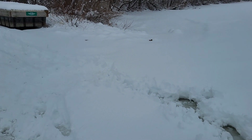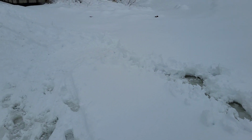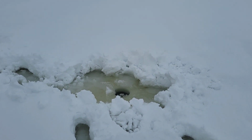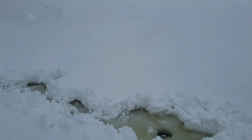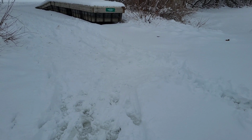Alright, another thing that I saw, we're right off the boat ramp, but don't drill holes that close to the boat ramp. All that does is, you see this, all this water coming up on top. If you're going to check it, use your spud bar. Don't drill any holes until you get further out. It really helps everybody out in the long run. Anyways, I'm going to go get in the truck and take a little breather.